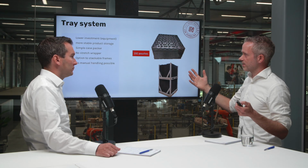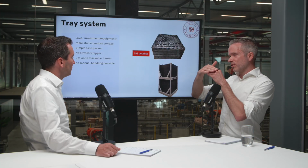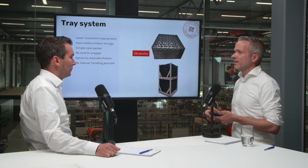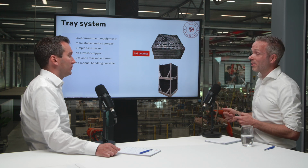Well, what's to say about these trays? When you look at the investment, it's a little bit lower equipment-wise in relation to crates. It's a little bit simpler, so the investment of the equipment is a little bit lower. There's more stable storage. As you can imagine, if you stack 10 pouches on top of each other in a pocket, or you have small pockets where you put 1 or 2 pouches, that's more stable. For the case packer, I'll tell you more about it later in my presentation, but we'll unload the plastic trays into the case packer, so they just need to pick the product from a belt. So in many solutions, the case packer will be simpler compared to when they need to pick the pouches from crates.